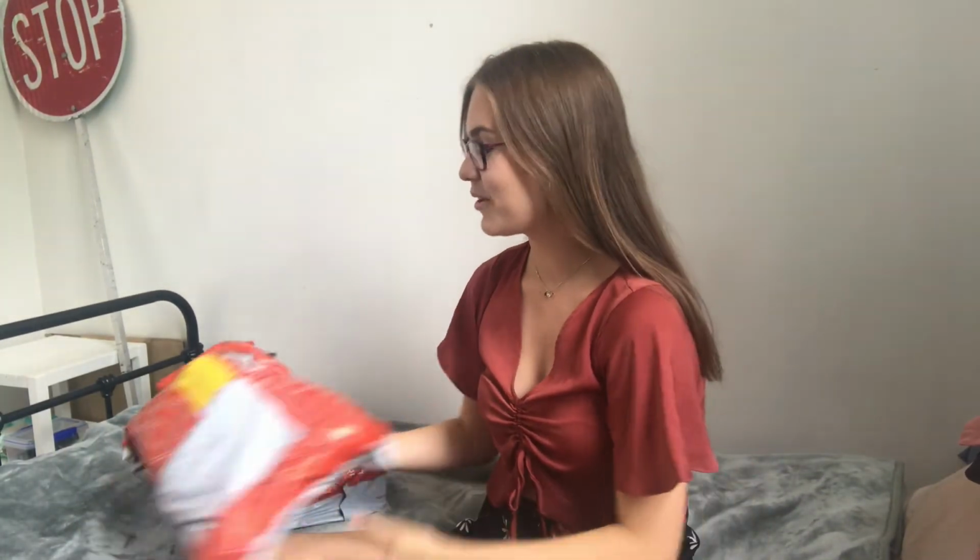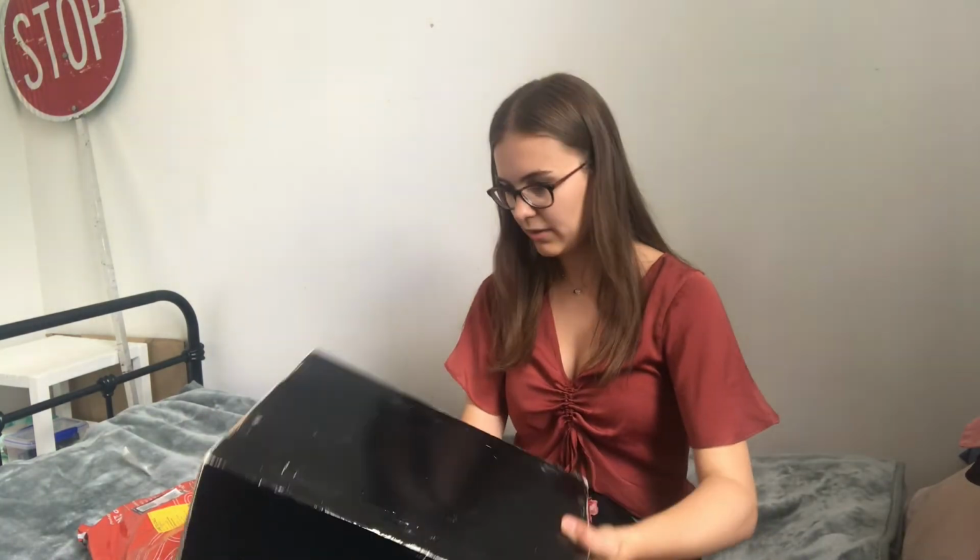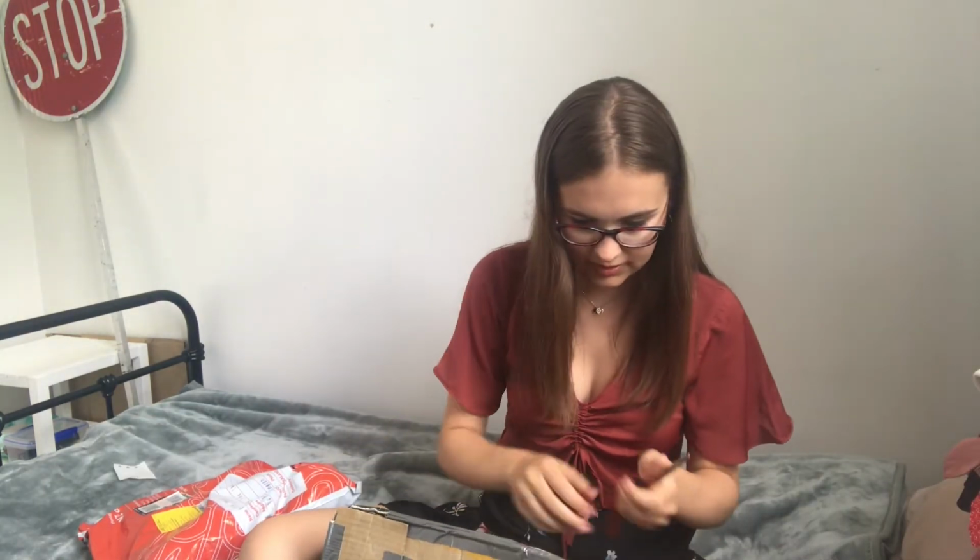Okay. So we are on to the final two parcels, which I literally am so excited about. It's two pairs of shoes. I know what they are, obviously. I don't know what to do first. Okay, I'm gonna do this one first. Oops. How do I get the box open? I don't know how to open this.